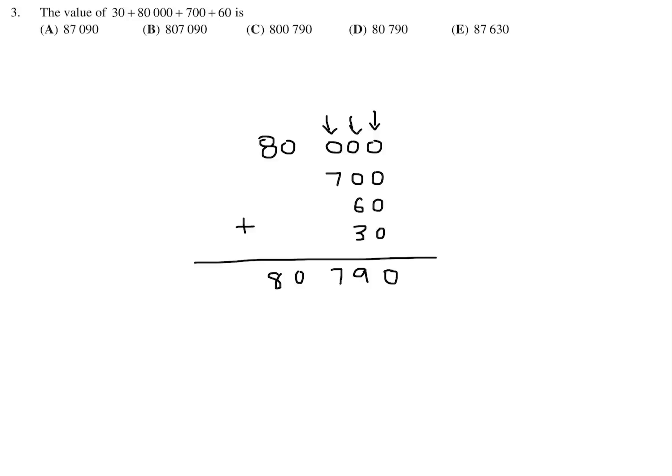So same advice for this one. Take 5 seconds, look at the answer choices clearly, and make sure that you select the right one, because the digits tend to be all the same. You might select A and then move on, and then later be heartbroken that you selected the wrong one. So 80790 is choice D.